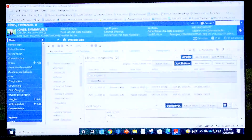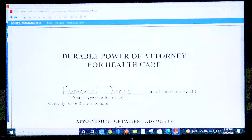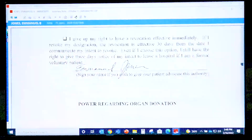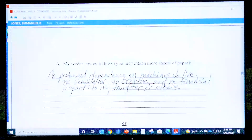So within the workflow, the provider can open that advanced directive, click View Document, and scroll through this document to see the full power of attorney and advanced directive. From within this document, the provider can also see Emmanuel's care wishes around how he would like to receive treatment in the case of an emergency. So here, because this document was within the Cerner workflow using interoperable standards, our providers are able to take care of Emmanuel how he wishes to be treated.